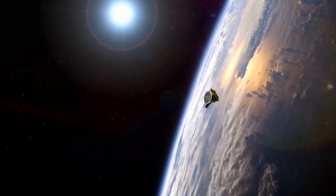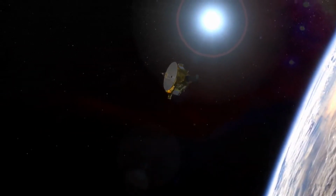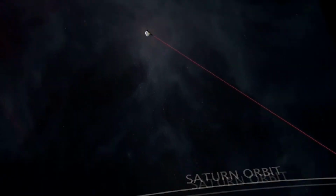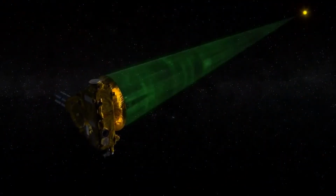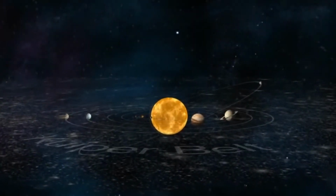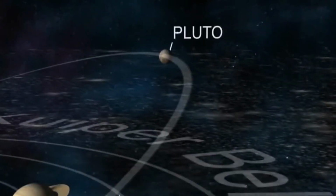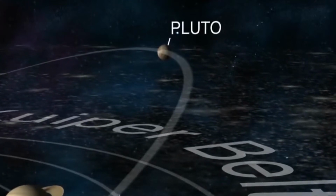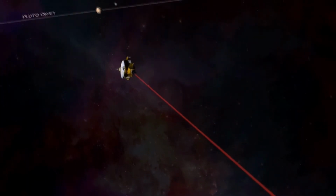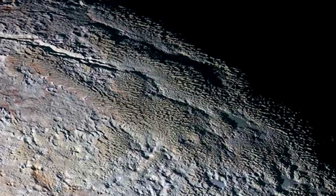However, on July 14, 2015, everything changed. On that day, the New Horizons space probe flew past Pluto at a speed of 50,000 kilometers per hour. The flight to the destination took the spacecraft 9 years, 5 months, and 27 days. In total, the craft covered more than 4.5 billion kilometers.